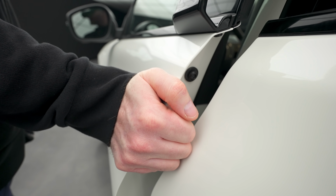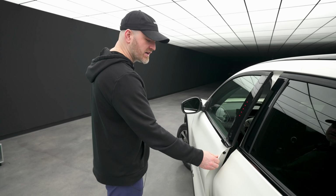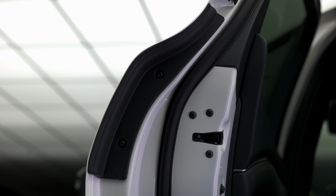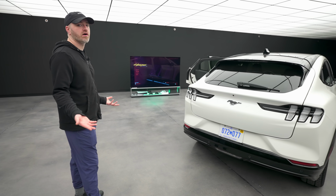Now, I don't recommend you do this specifically, but you can see I can apply pressure and it's not going to close. Back door, same situation. Again, safety mechanism built in, and there's a little rubber section to actually grab onto that's comfortable for your hand. Now, because they decided to go a little bit bigger on this vehicle, it means you get a lot of cargo space.